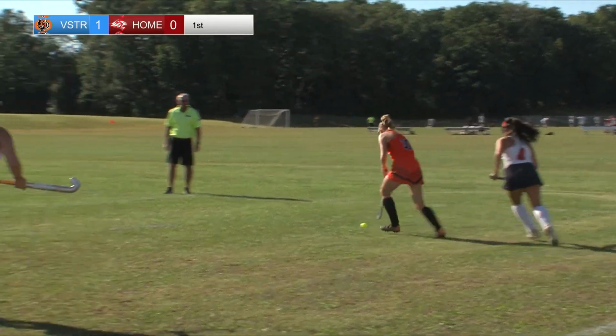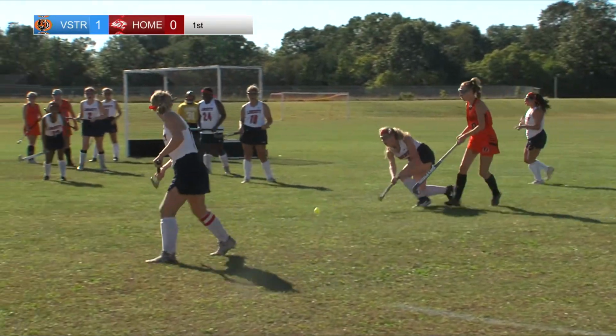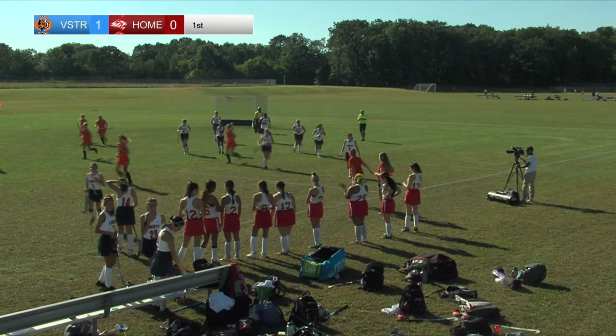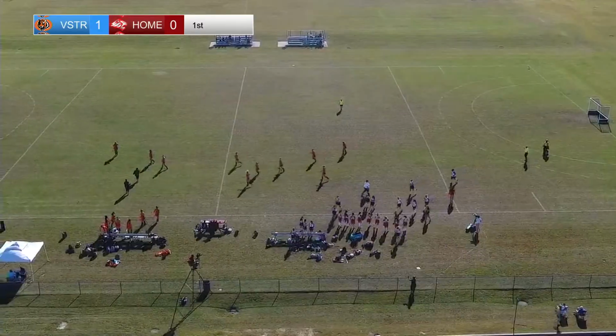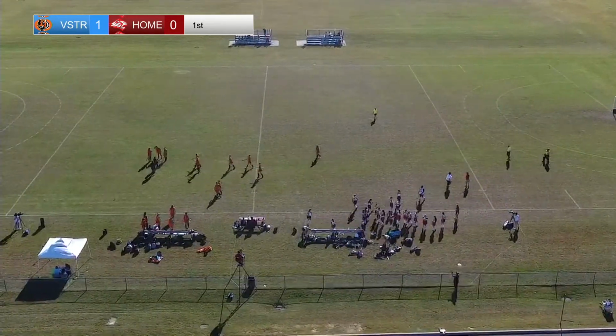And Victoria Rodriguez going to try to get it. And that's the end of the first quarter. That's it. We've got the end of the first quarter, and we've got the visiting team, the Barnegat Bengals, up 2-0 here over the Liberty Lions. And what do you think the keys to the first quarter were there, Brooklyn?